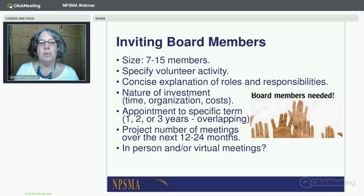You want to appoint your board members to a specific term, typically 1, 2, or 3 years, and you construct your board so that the terms are overlapping, and that way you are not having all new members at any one time, but you retain the expertise of prior board members. It's a good idea to project the number of meetings over the next 12 to 24 months. That again is a very specific kind of information. And you also want to let your members know whether you will be expecting them to attend meetings in person or whether they can join virtually.